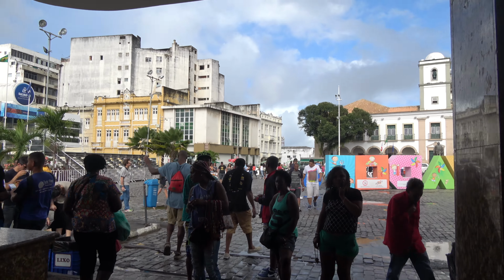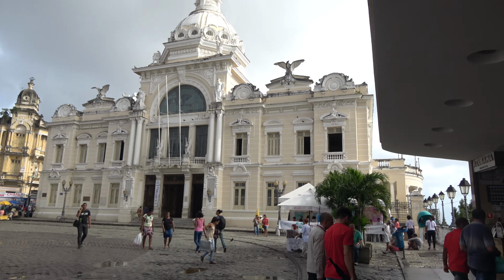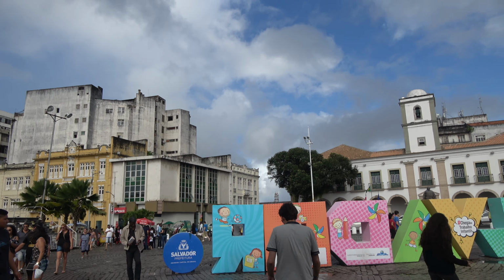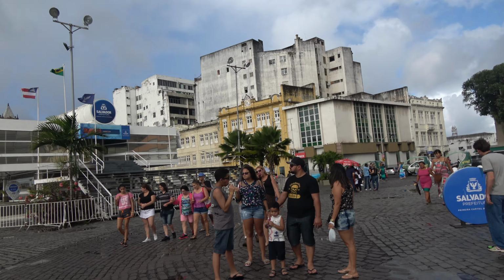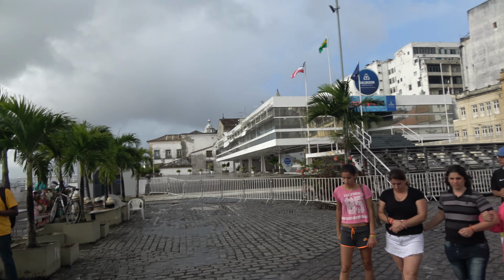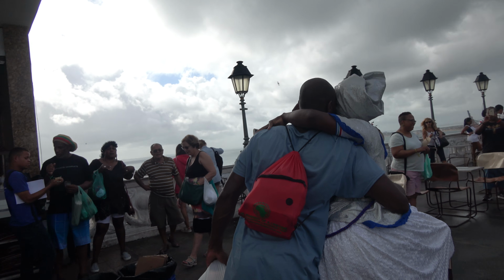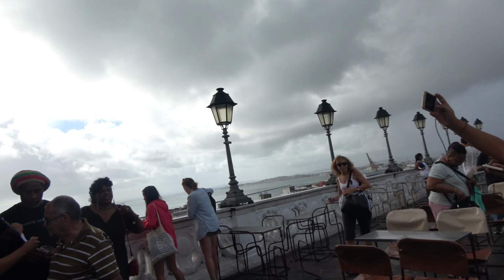And family, this is where we are, family, at the very top. So family, this is the top view. Family, this journey in Brazil has been incredible.